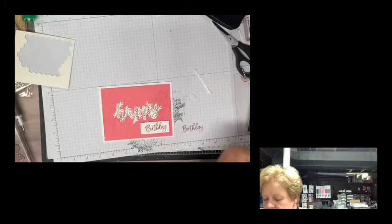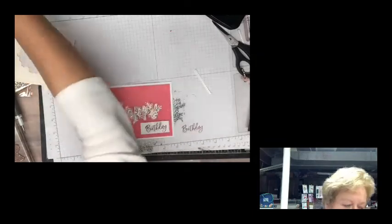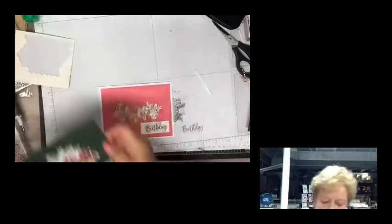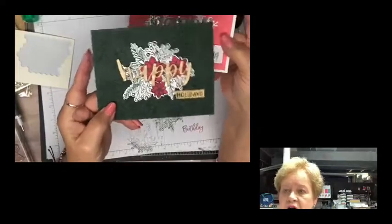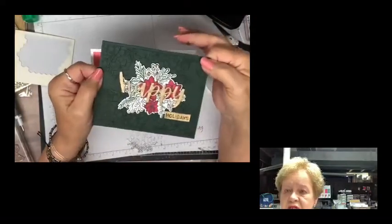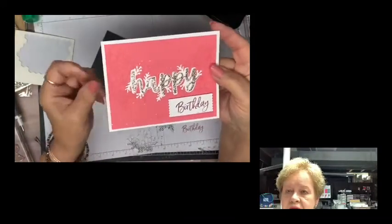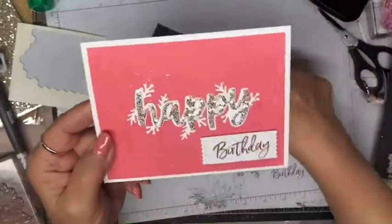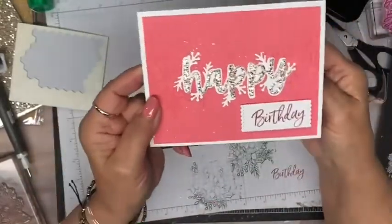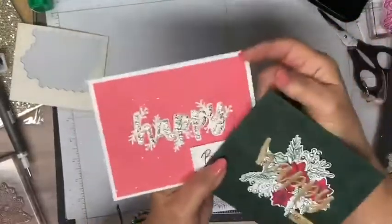Okay, so made my mess here, but this is what we have today. A Christmas card, traditional Christmas card with some red and green, and this happy birthday. Happy birthday and Christmas.